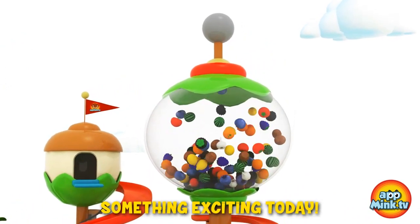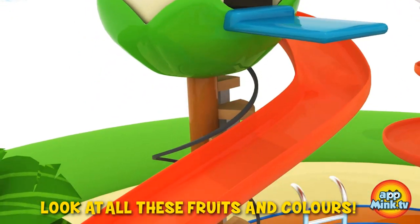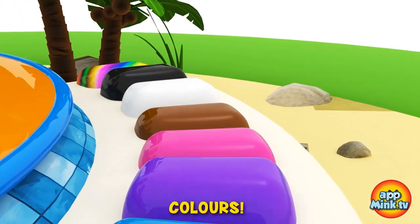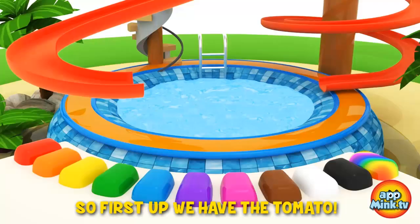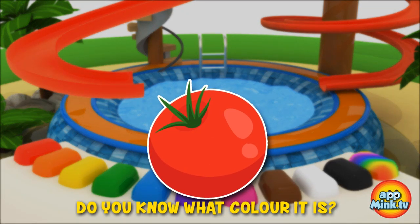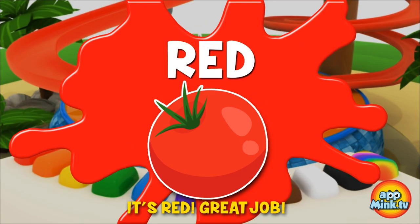Hi, everybody, and welcome back to appMink. Boy, have we got something exciting today. Look at all these fruits and colors. And guess what? That's what we're learning about today. Colors! All right, so first up we have the tomato. Do you know what color it is? That's right, it's red. Great job!